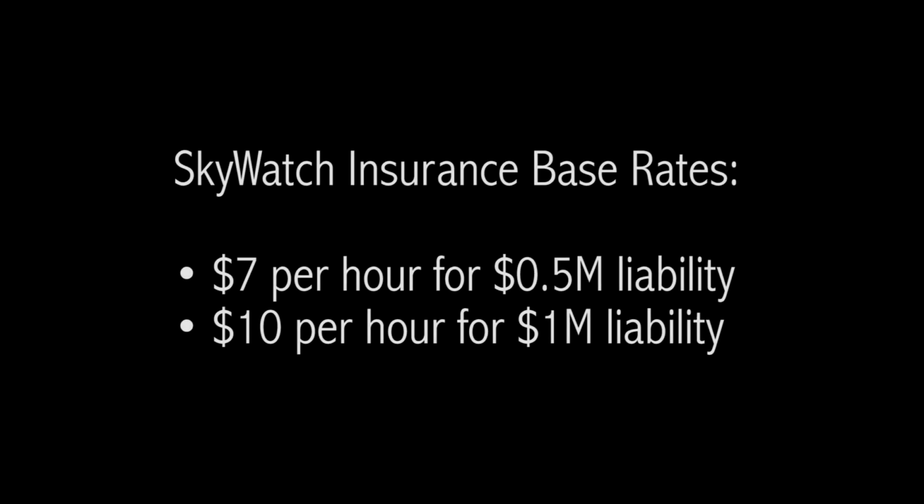The base rates for insurance through the SkyWatch app are as follows: $7 per hour for $500,000 in liability coverage, or $10 an hour for $1 million in liability coverage. Now these rates are going to fluctuate depending on some factors like weather, whether you're flying over crowds, whether you're in a rural area or an urban area, but the base price is relatively inexpensive.